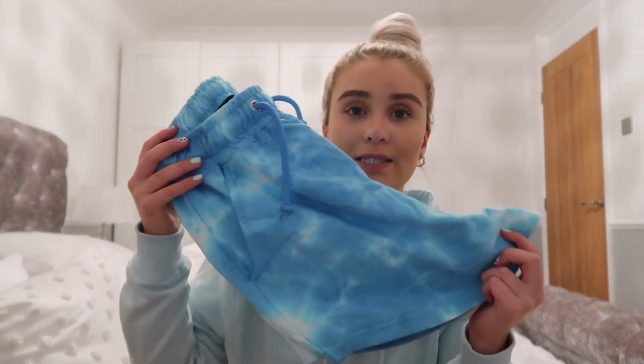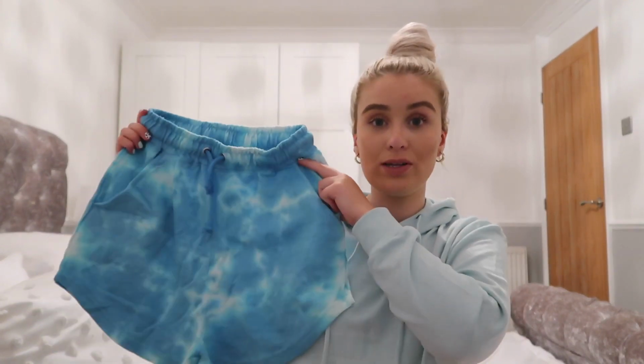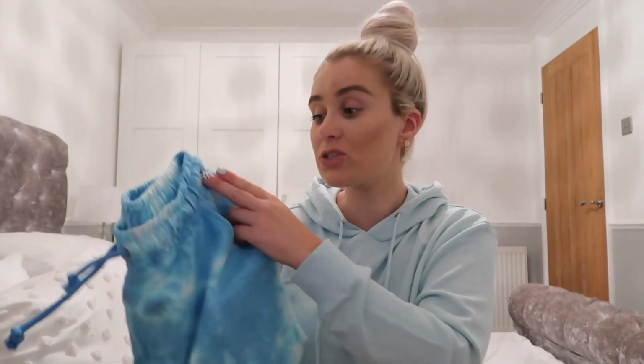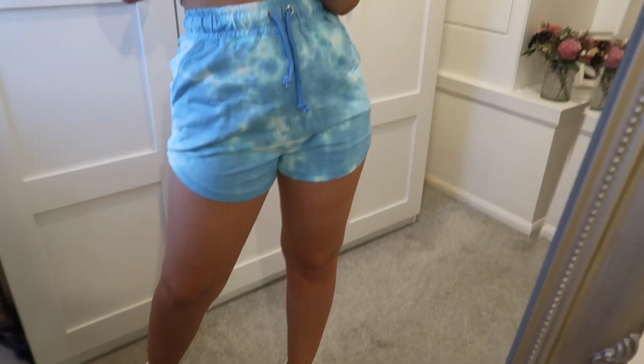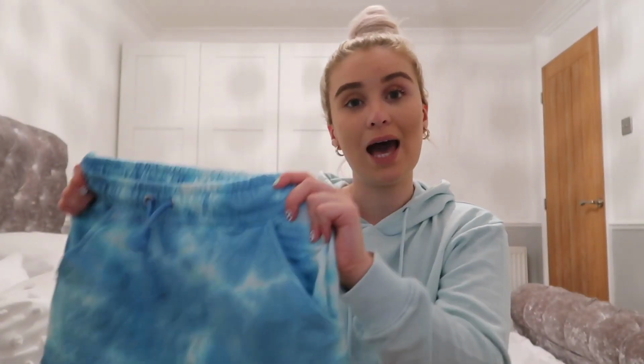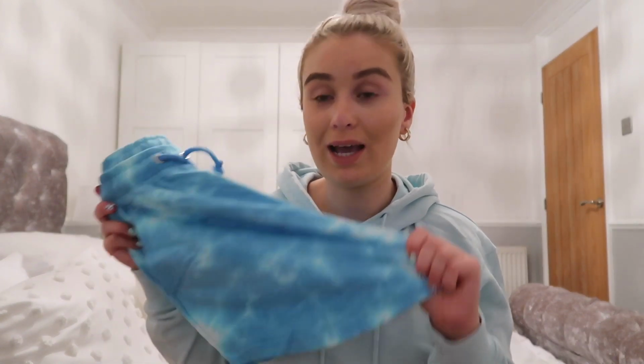So whilst we're on the topic of tie-dye, I then bought these blue tie-dye shorts, which I thought were beautiful. The quality of these shorts, honestly, is amazing. They are so thick. However, on the model, again, they looked quite oversized. Now again, when I tried them on, they weren't skin tight, but they definitely were oversized. So again, I would say if you are buying these shorts, size up. But barring that, the quality of these shorts are unbelievable, like I've just said.